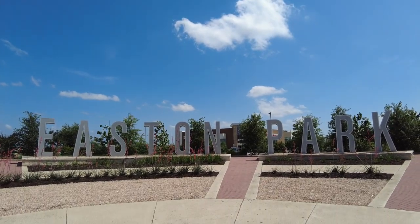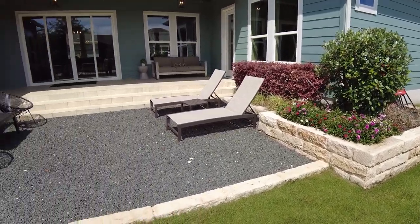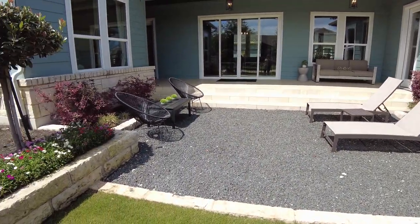Today, I'm gonna go down to Easton Park and check out the Lanai floor plan built by Pacesetter Homes. What I really love about this home is that it comes with its own private courtyard right in the middle of the property. That allows for some extra privacy between your neighbors, and it separates the main house from an additional mother-in-law suite, which is its own private building.